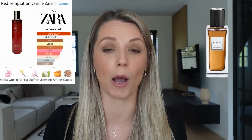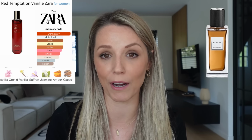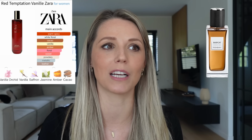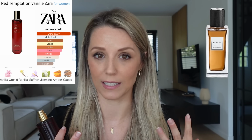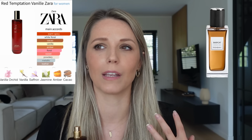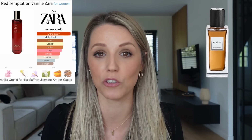The first one that it reminds me of, and by no means am I saying that this is a dupe for that, but it's just in that same category, definitely, is YSL's Baby Cat, which I know is very popular. I just recently was able to finally smell it for the first time when I was in Paris. That one as well, I found to be a vanilla that I could get behind because it also has that sophistication, the unisex thing going on. I feel like it's not a masculine vanilla, but it's a vanilla that I can definitely imagine a man wearing as well.